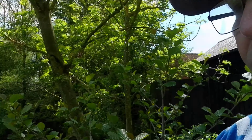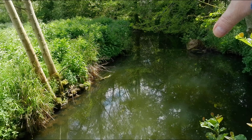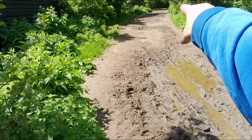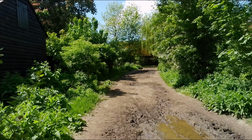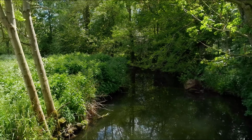But what amazes me is how the monks were so skilled in order to achieve all this by hand. Now this is the original river. This little bit, and the bit that goes over this bridge here meets this a bit further down.